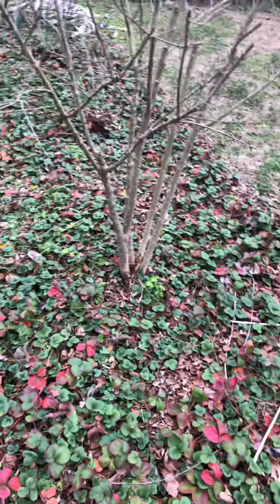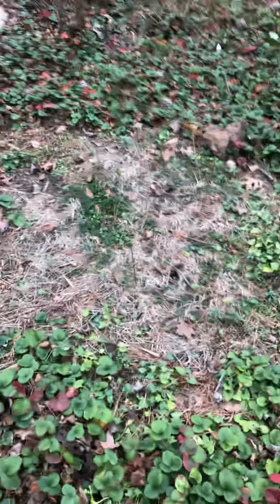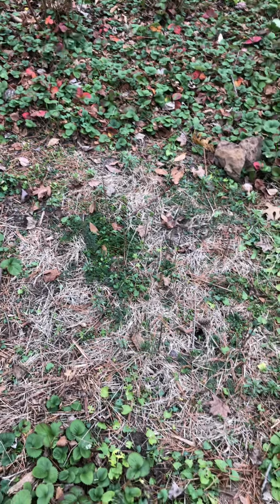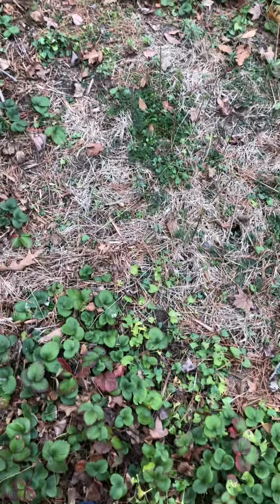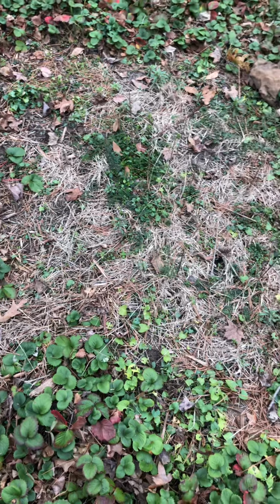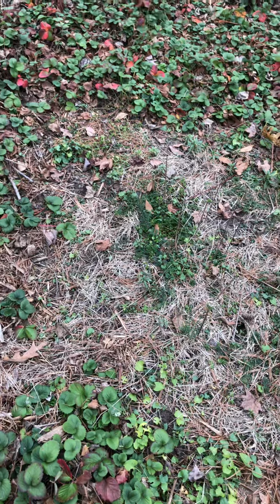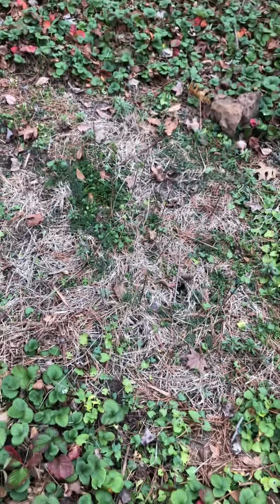Pomegranate looks good. This is kind of an experimental patch I put out. There is some wild vetch here. There are some primroses. There are sweet woodruff seeds. So I planted a bunch of seeds here. I don't know what's gonna come up. I can see some weeds for sure. It was just carpeted in strawberries. So we'll see. I don't know what this patch is gonna look like. I'll let you know. We'll keep you updated.